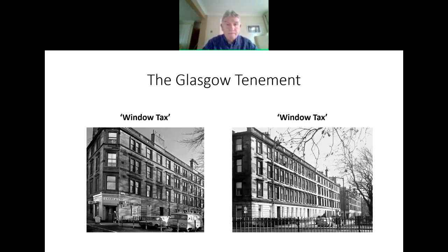There's also a little urban myth in Glasgow that a lot of tenement windows were bricked up to prevent paying the window tax. And unfortunately, this is no more than a good pub story because by the time the tenements were getting built in volume, the window tax had been abolished.